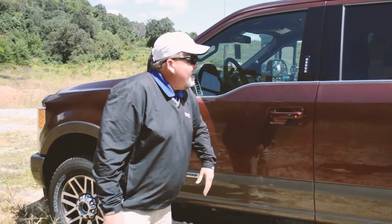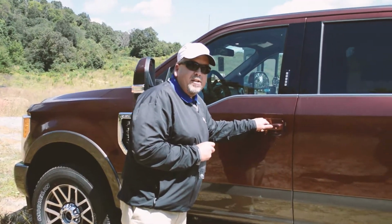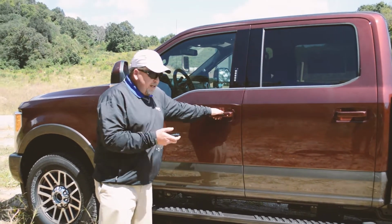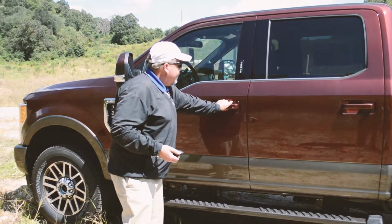Lastly here on the outside, really cool technology. This is a proximity key fob. In other words, when you get to the door handle of the truck, all you've got to do is put your thumb on it, click it, and then it'll open up. You don't even have to unlock it.